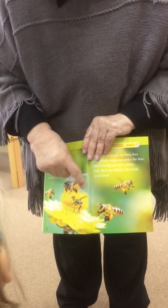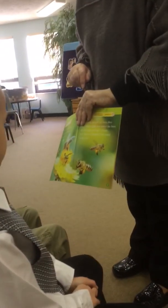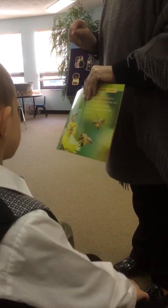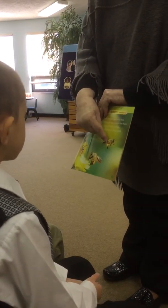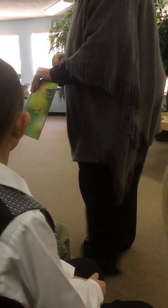If you look at their little legs, that's all the pollen they're getting. They have like little baskets on their legs, a little pouch, and the pollen goes right in there. It makes the bee pretty heavy, but he still gets up in the air. When you see bees in the summertime and in the spring, you can see they have pollen on their legs, and they got it from the flower.